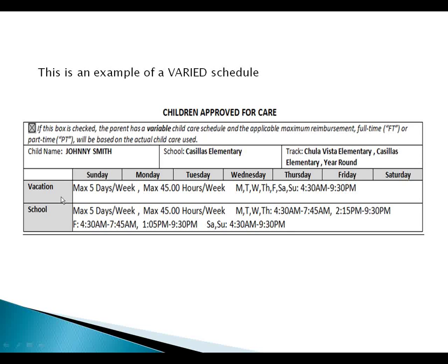In this case, with the varied schedule, we're notifying you, the provider, that the child is approved for both a vacation and a school schedule. Under a vacation schedule, it will show you when the child is not attending school, which would be their off-break season or a holiday, as well as a sick day. Since they are approved for a vacation schedule, if the child is sick today and did not attend school, this would be the maximum amount of hours in the day or the week. As a reminder, it's Sunday through Saturday care.